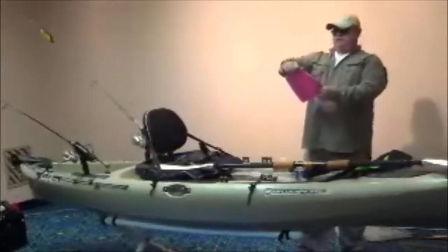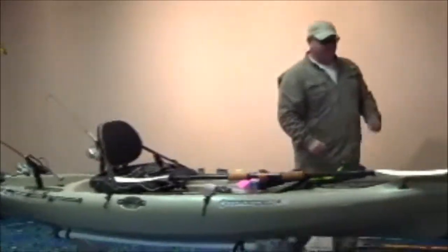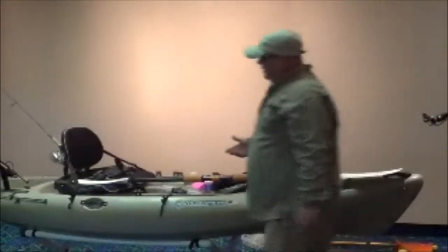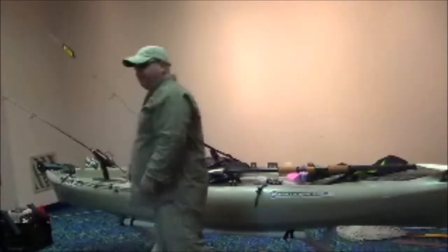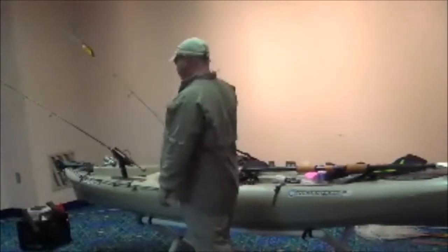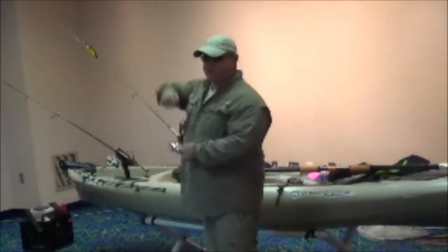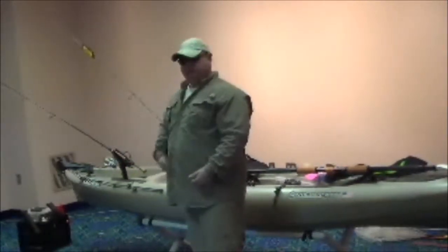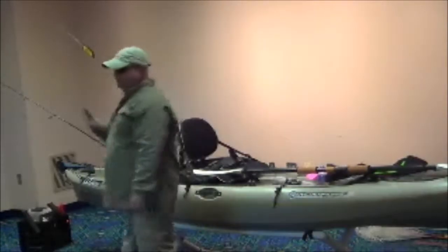What else do we need to take care of? We need to take care of the paddle. Got to do something with the paddle. Alright, a lot of kayaks have a spot molded into the side of the kayak somewhere for the paddle, or they have, like this one has on this other side over here, a piece of bungee cord, so you can just take the paddle and stick it on the side of the kayak and bungee it up. That's fine, that's cool, that's all great.